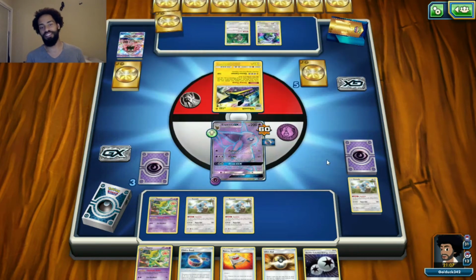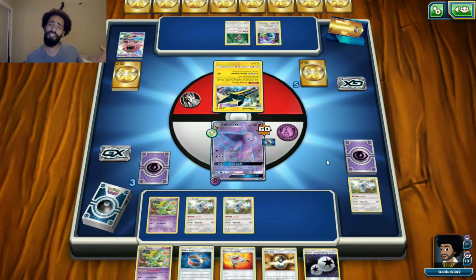So this kind of sucks. But I guess it gives you an opportunity to see, it gives us an opportunity to get Komala into play. Just see how he does. Because Komala is awesome.